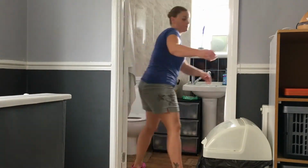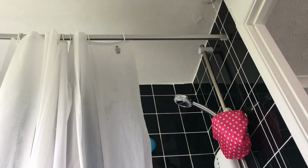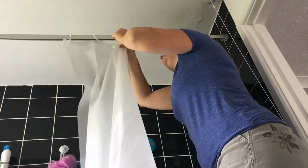Every month I wash the shower curtain, but as you can see, I've ended up with toothpaste on my shower curtain. I dread to think how that happened. I'm unclipping all the hooks from the shower curtain and dumping it in the bath.